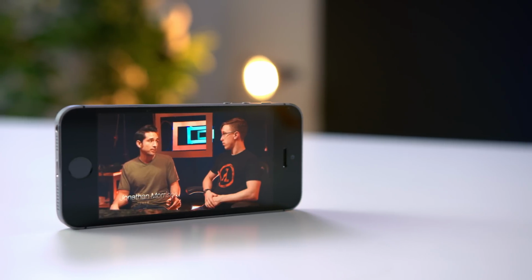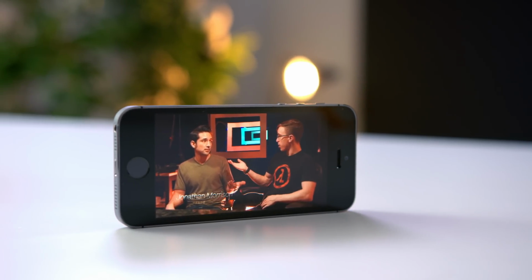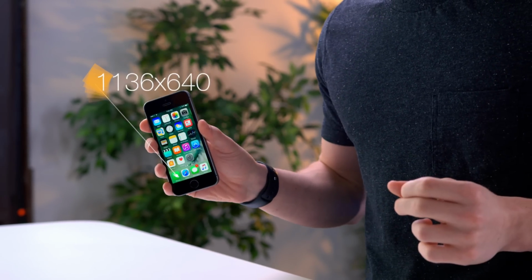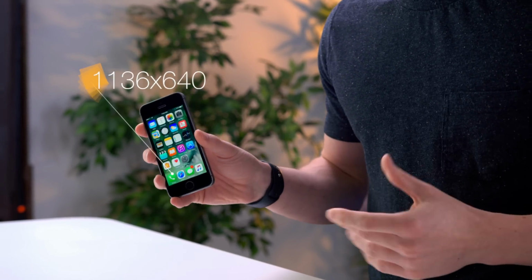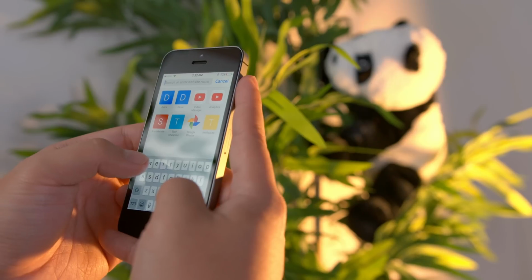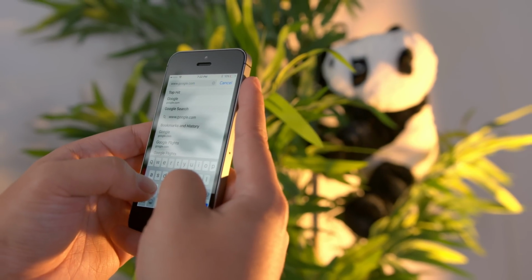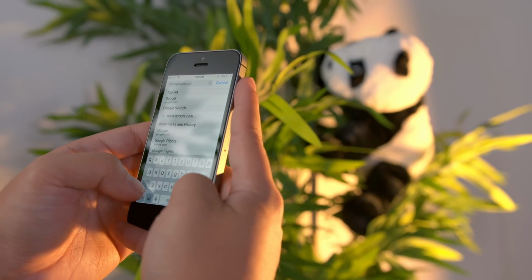Probably the biggest downside of using the 5S in 2016 is the display. Now it's not exactly a bad screen. We've got a 4-inch display with a resolution of 1136 by 640. The issue is, it's just small. That's not to say that apps don't work on the 5S, but everything is just tiny. So the keyboard takes some getting used to, especially if you used any kind of reasonable sized smartphone over the last couple years, and apps tend to have a little bit more of a compact view. It's not a deal breaker, and some people might in fact like the smaller size, but it is definitely going to take some getting used to if you are coming from a larger phone.